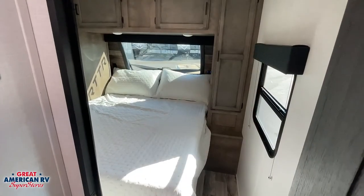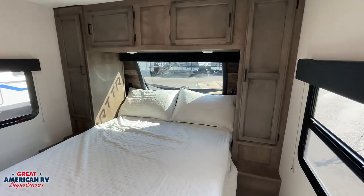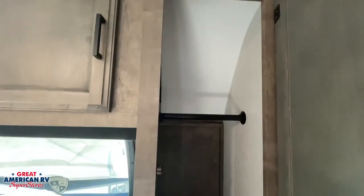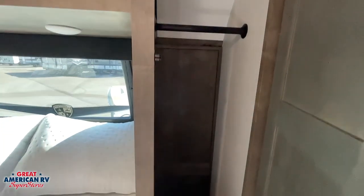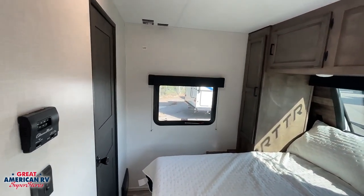Our front bedroom gives us a nice window on the front cap of that unit to give you a nice view in the mornings, as well as, once again, plenty of storage space around and beneath that bed. And you also have a private access door straight to the bathroom from that master bed area.